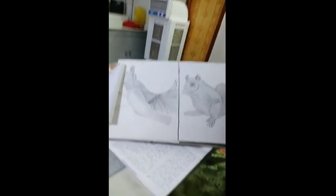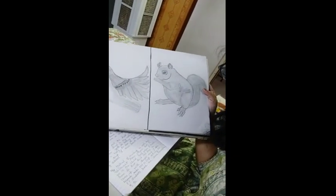I have a book of mine over here. I don't know whether any kalamkari picture is there or not, but kalamkari is something what I usually like to do. You can see the pencil shading done by me. I'm having a pencil shading with me over here.